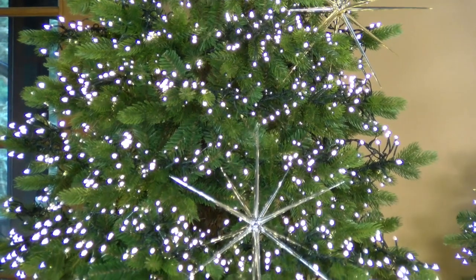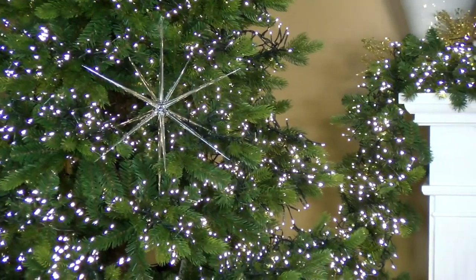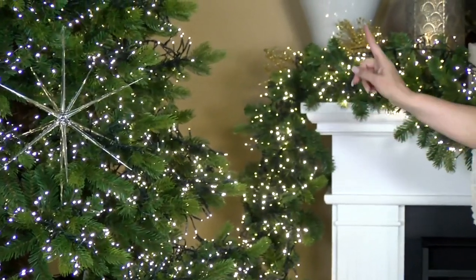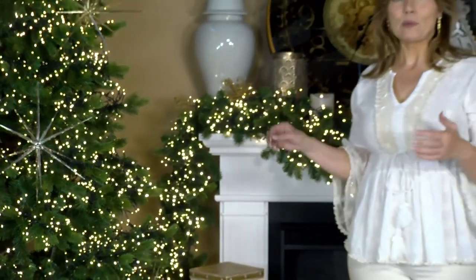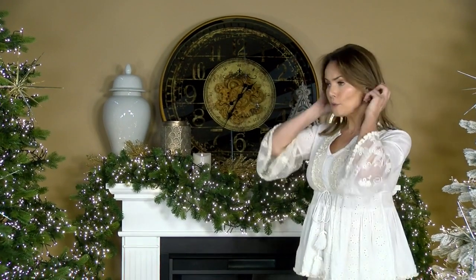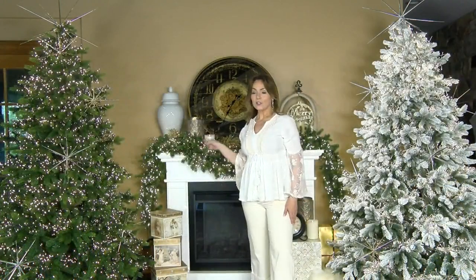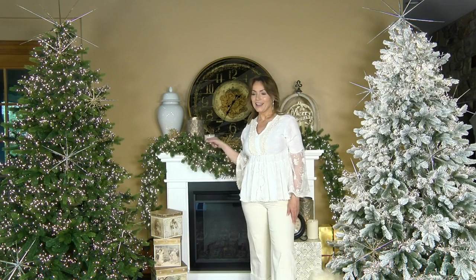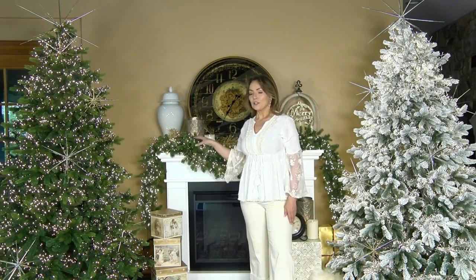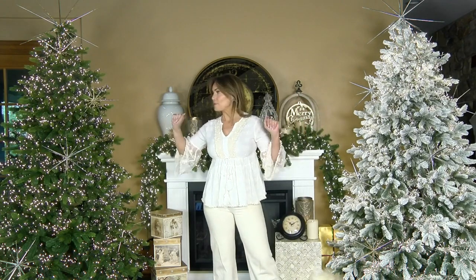By the way, speaking of garlands, the garland on this mantle is our Stars in the Sky garland, and this is one garland. I'm telling you that because people have said, do you have 2 garlands up there? That looks really full. Did you layer 2? Nope, didn't have to. This is all one garland. This is our Stars in the Sky garland. Here it is in the green, and you saw it in the pictures. Oh my gosh, you have to see the flock. It's amazing. So, trees coming up soon.